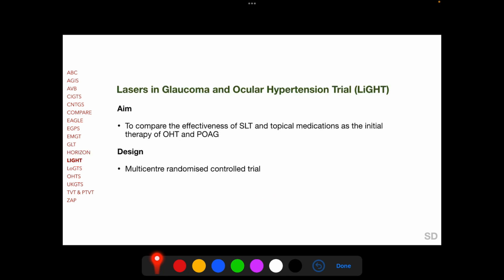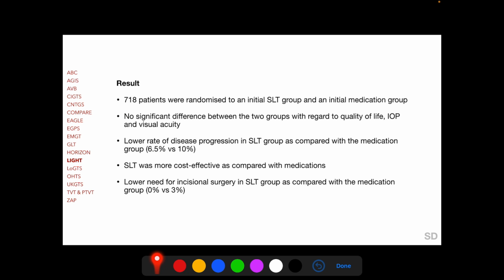The Lasers in Glaucoma and Ocular Hypertension trial, or LiGHT, was conducted to compare the effectiveness of selective laser trabeculoplasty with that of topical medications as the initial therapy for ocular hypertension and primary open-angle glaucoma. 718 patients were randomized to an initial SLT group and an initial medication group, and the study found no significant difference between the two groups with regard to quality of life, intraocular pressure achieved, and visual acuity preservation.